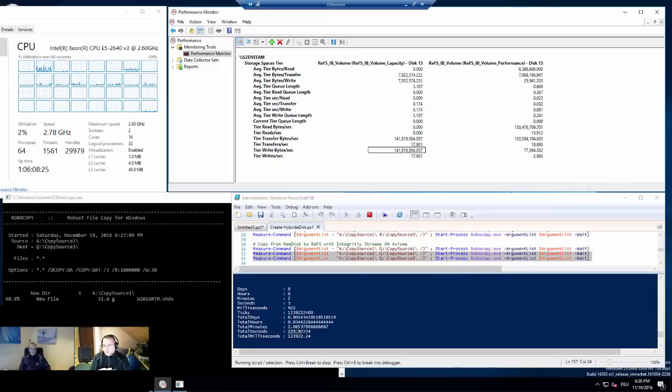3.2 terabytes divided by 3. So it would be nice to look at whether a two-way mirror is enough resiliency for us, because if a disk fails, with a three-way mirror we can compensate for a two-disk failure.